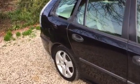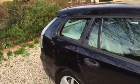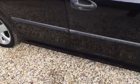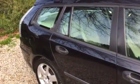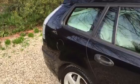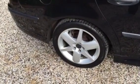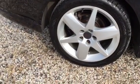As you can see, it's nice and straight down this side. The only thing to point out, you probably can't see it on the video, is a tiny bit of lacquer peel on the bottom of the driver's door there. Wheels are all in good condition. Tyres are all in good condition.